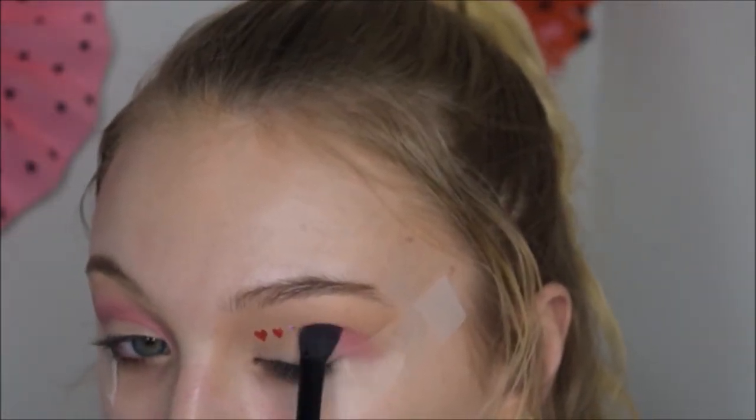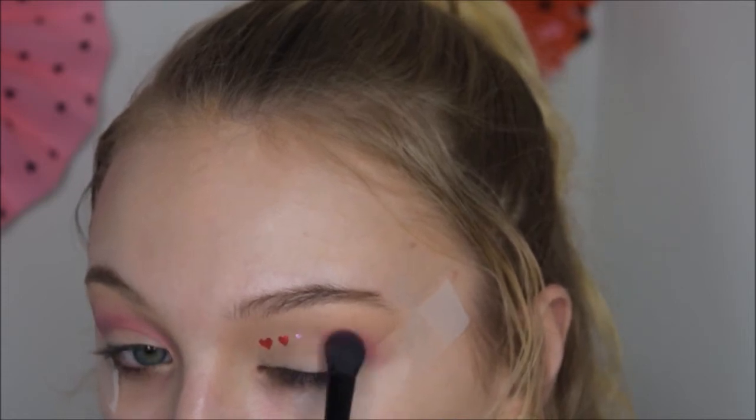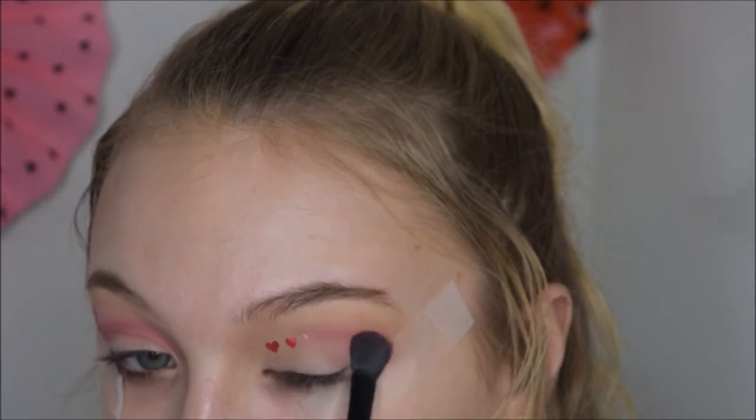I'm applying a few layers of this shade just because I want this to be really intense and very pink.